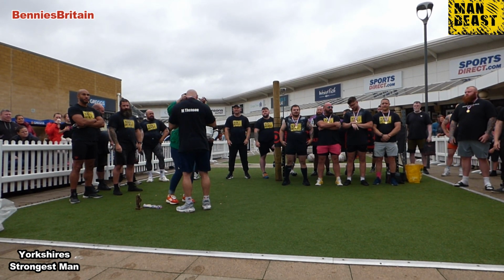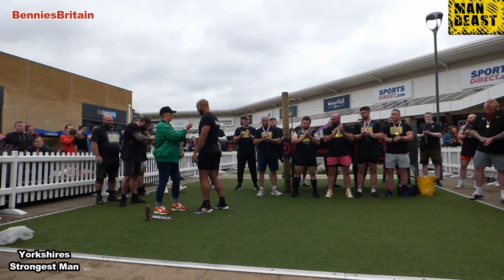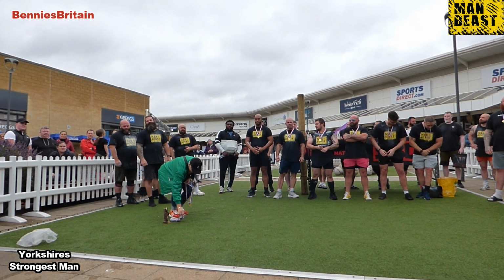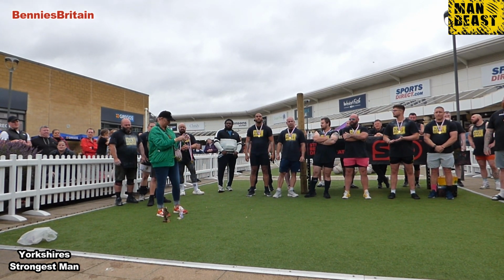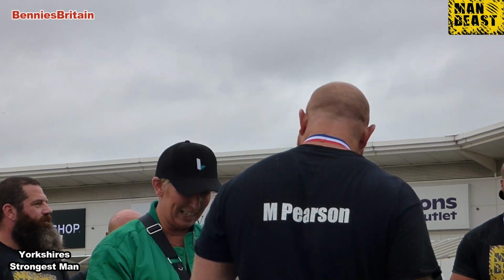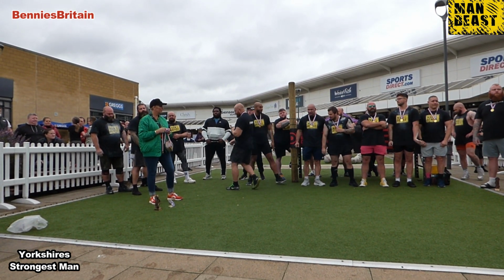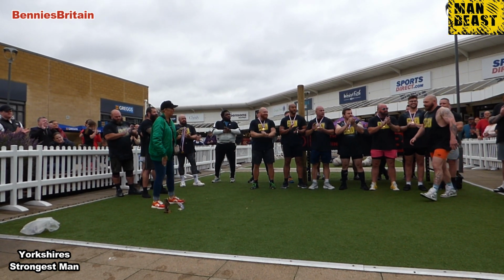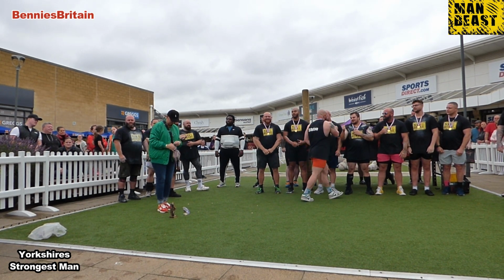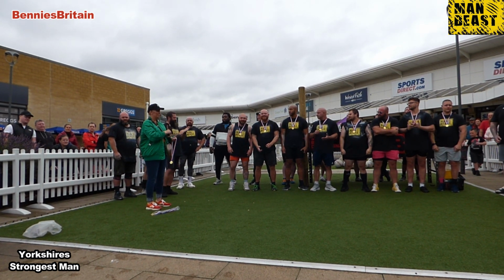And then top four, we have fourth place, 28 points, brilliant performance, Greg Stewart. And the top three all change on the stones. So we have 31 points, third place, Mark Pearson. And then it's been really consistent all day long. 35 points, second place, Yorkshire's 105, Stephen Dutton. And then, with a brilliant finish on the stones, first place, 38 points, Yorkshire's strongest man, under 105 kilos, Adam Dennis.